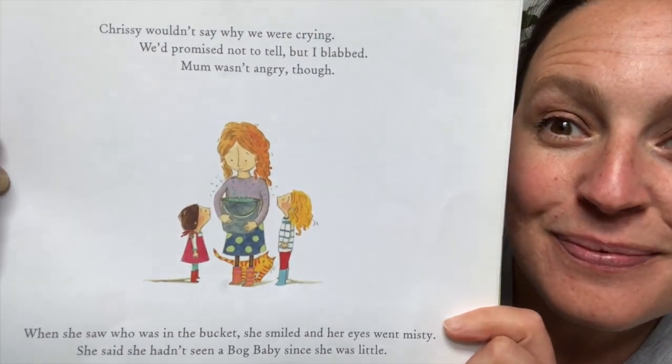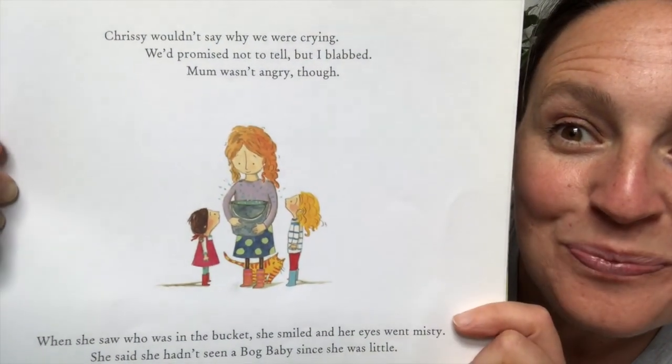And here's Mum with the bog baby in a bucket. Mum's seen a bog baby too. Please make him better, we cried. We love him so much. I know, she said. But the bog baby is a wild thing. He doesn't belong here. He isn't meant to eat cake, or walk on a lead, or sleep in a tub.